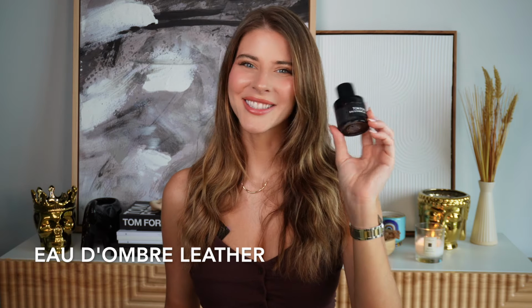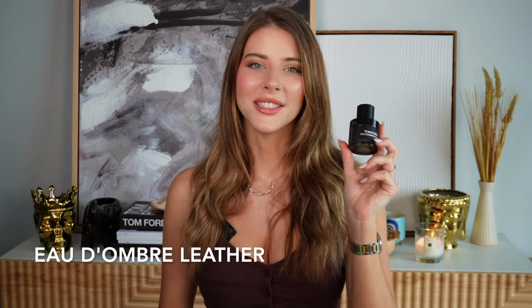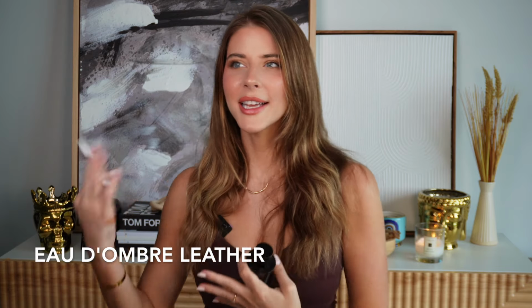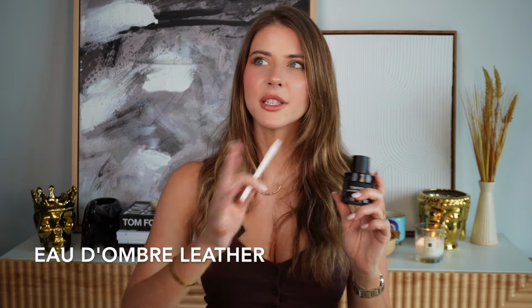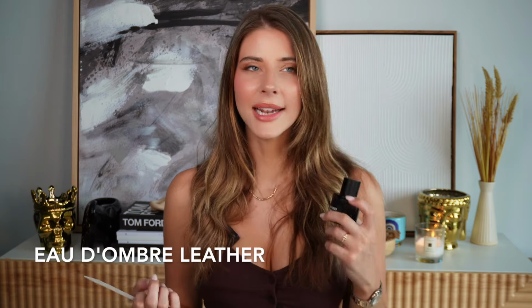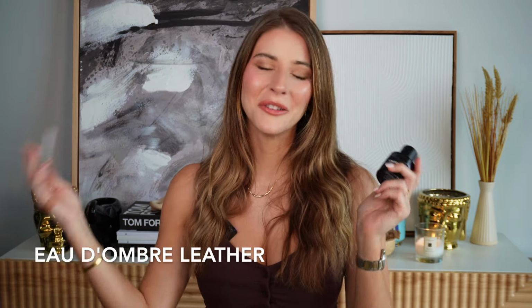It's hard to believe that this little thing is 50 ml, but I think I definitely need 100. To me, this fragrance really has this kind of iconic feel to it, that same iconicness that you can find in things like Oud Wood Parfum. Now, I would compare this more to the Oud Wood Parfum than Oud Wood, because it has that density to it, that richness. And it's just about 1.5 times cheaper than Oud Wood Parfum.